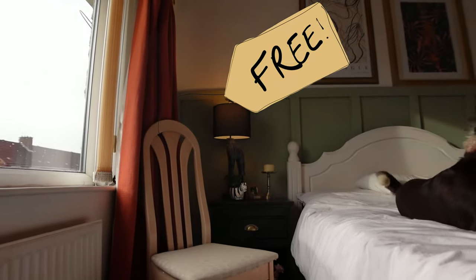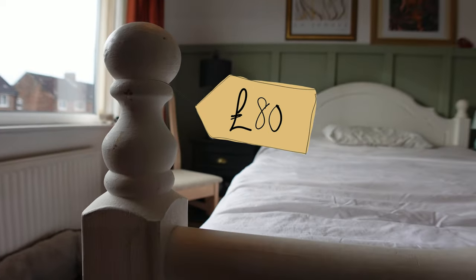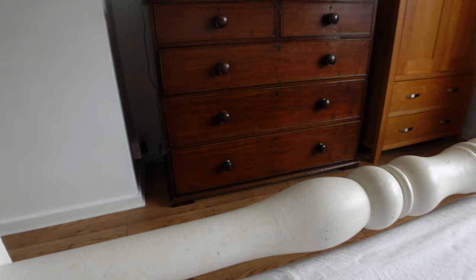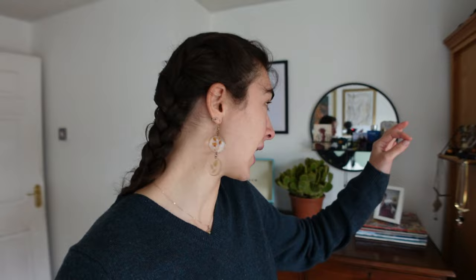We got some actual furniture. I'll do a speed fire round of our Facebook Marketplace furniture. Chair, bedside tables, frames, actual bed frame, shelf. This unit, well actually that was a gift. Facebook Marketplace, 200 quid, entire room.